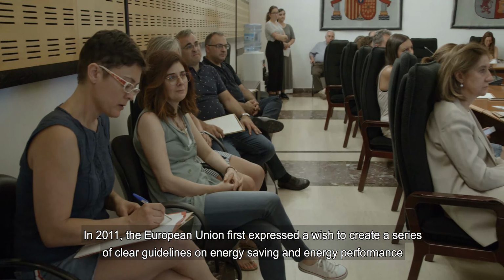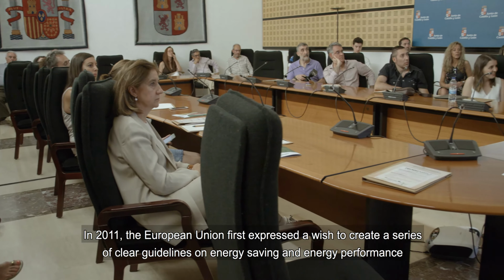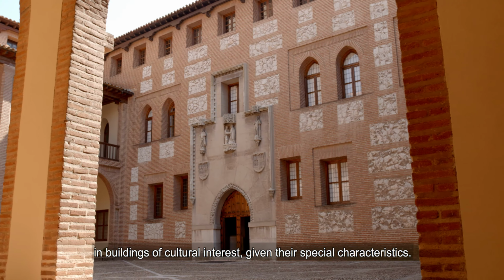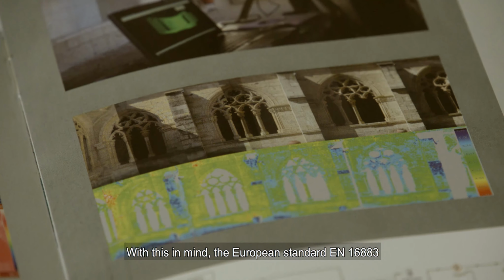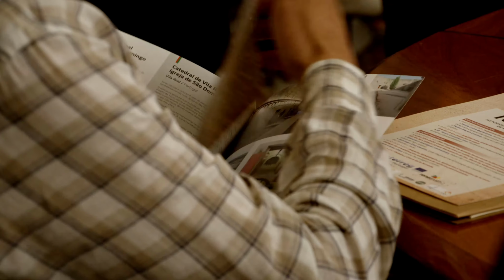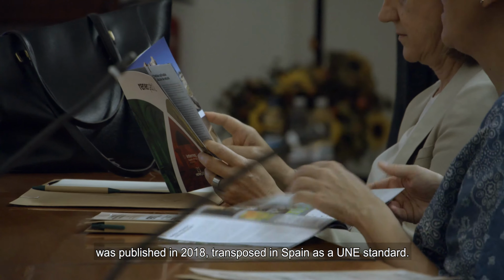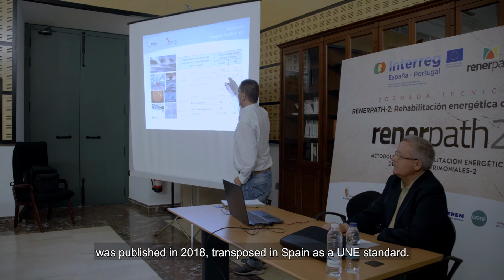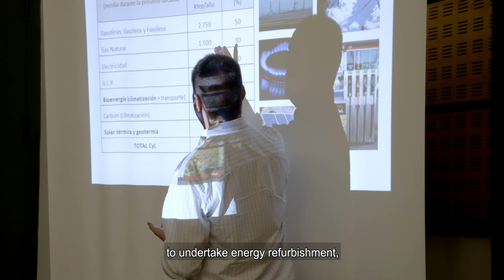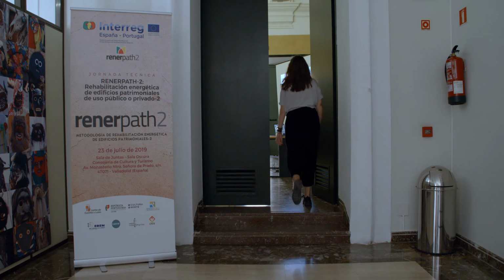In 2011, the European Union first expressed a wish to create a series of clear guidelines on energy saving and energy performance in buildings of cultural interest, given their special characteristics. With this in mind, the European Standard EN 16883, Guidelines for Improving the Energy Performance of Historic Buildings, was published in 2018, transposed in Spain as a UNE standard. However, this standard needs to be complemented with practical issues to undertake energy refurbishment, which is the exact goal of the Renopath 2 project.